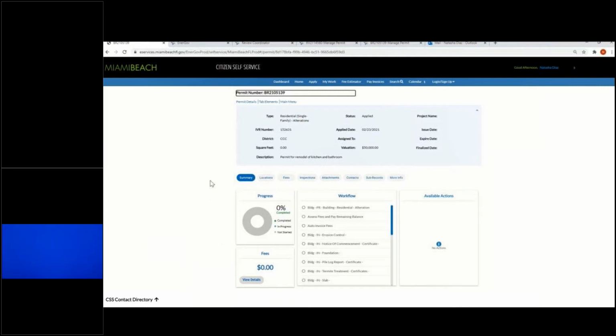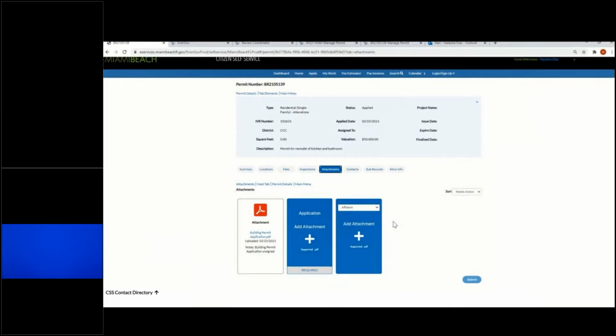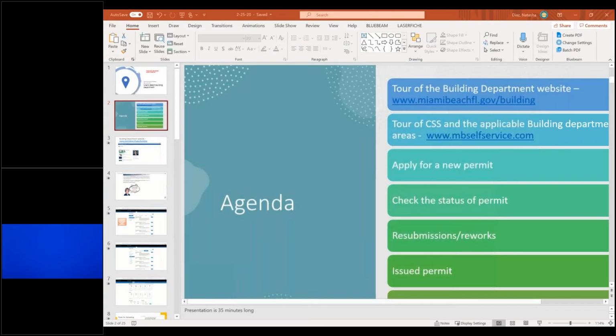Once you have the permit and the upfront fees have been paid, the upfront fees are minus the $50 already paid with the BOA application, I can attach the document needed for review. Before attaching documents, it is very important to follow the instructions that we have on the website titled Rules for Uploading in order to ensure that what you are uploading does not get rejected at the gate.